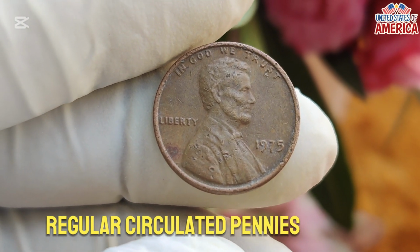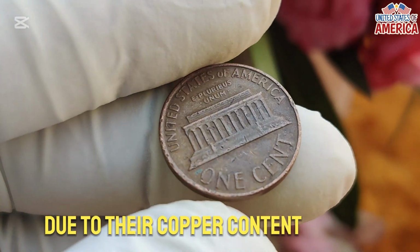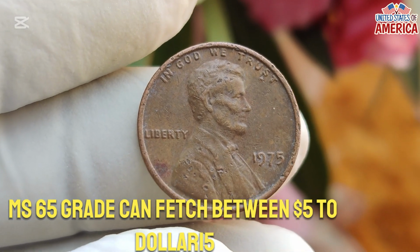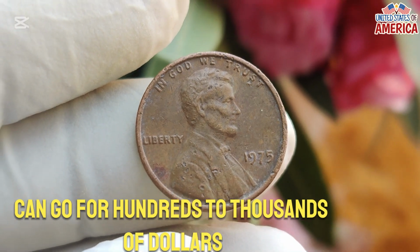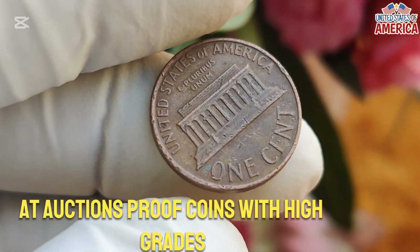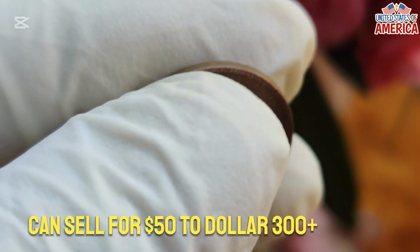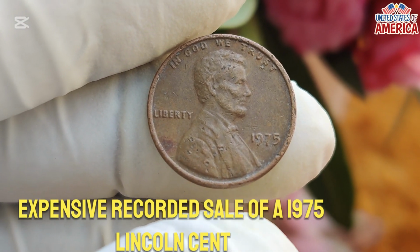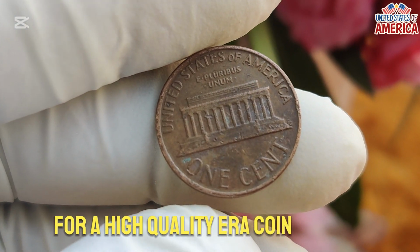Regular circulated pennies, with no errors, are worth about 2 cents to 10 cents due to their copper content. Uncirculated pennies, MS65 grade, can fetch between $5 to $15. Rare errors like DDO or off-center strikes can go for hundreds to thousands of dollars at auctions. Proof coins with high grades, PR67 or higher, can sell for $50 to $300 plus. The most expensive recorded sale of a 1975 Lincoln cent was over $1,000 for a high-quality error coin.